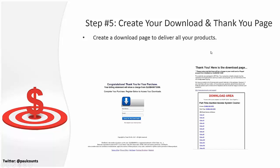So you create a download page to deliver all your products. So that means whenever somebody clicks on this image here, it would take them to the download link. And then you want to create a thank you page to gather your customer emails, because you always want to capture the email list of your customers. It's going to be one of the most valuable lists that you can offer people.